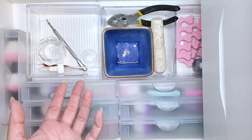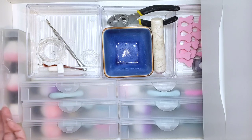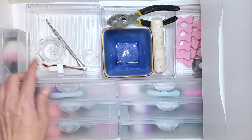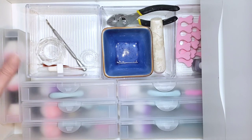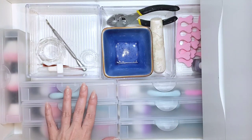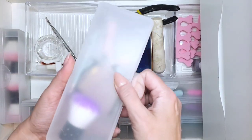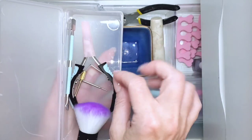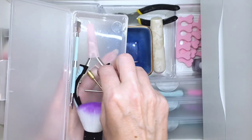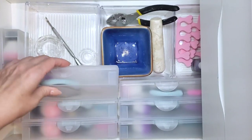Now, in the event I'm going to do more clients, like say I'm going on a holiday and I'm working a longer day and I do 8 clients, this box here just has extra clean implements that I can pull out and have on the ready. But on the average, I do 6. So each of these boxes just has a little dust brush, a nipper, a pusher, a cuticle bit, and a removal bit. So I have those all cleaned and ready to go.